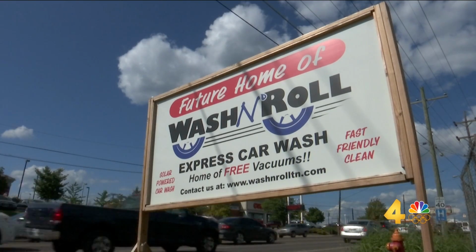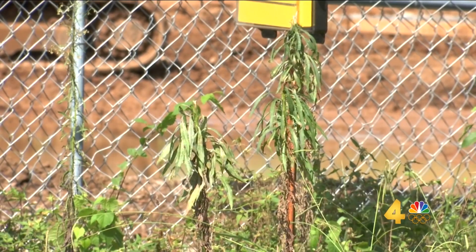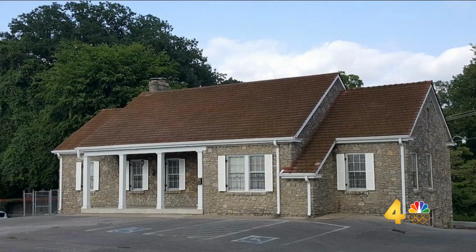Another business is breaking ground. Once in a while, people would see him out raking leaves. But this soil was the foundation of the king of rock and roll's career. This is the original home of Colonel Tom Parker, home, residence, and where Elvis Presley was managed.